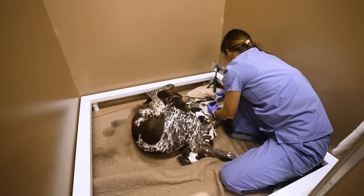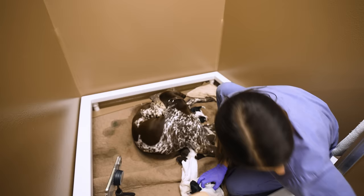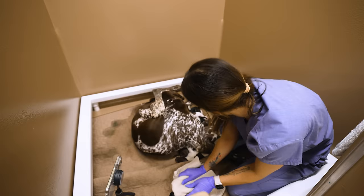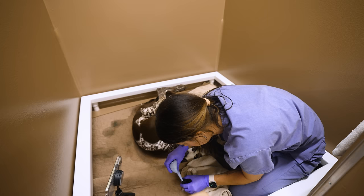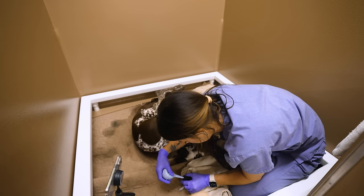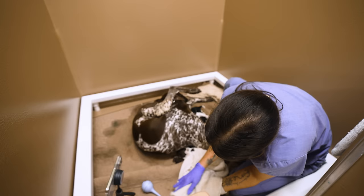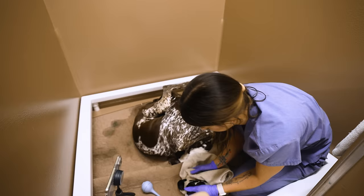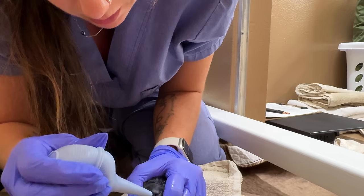Lots of gurgling happening in those airways. Let me get another thing. There we go. A little bit bigger towel than this. Some vigorous rubbing here. Puppy's trying to cry and clear those airways. That's good. You can see the little bubbles coming out of its nostrils. That means we know we've got some airways that we gotta clear.